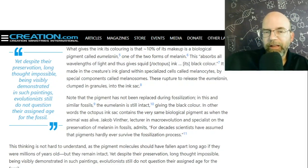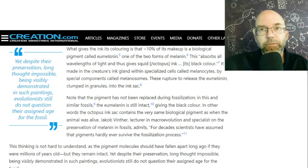All right, so they notice that the pigment has not been replaced during fossilization. In this and similar fossils, the eumelanin is still intact, giving the black color. In other words, the octopus ink sac contains the very same biological pigment as when the animal was alive. Right? This is a case where there's not a fossilization process. This is just a preservation process where you're preserving the molecule that was there over long periods of time.